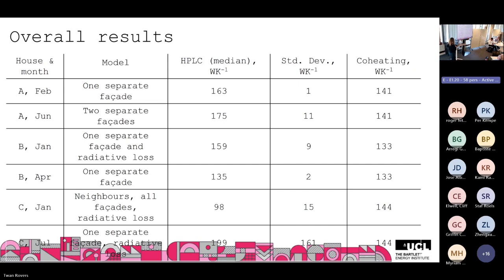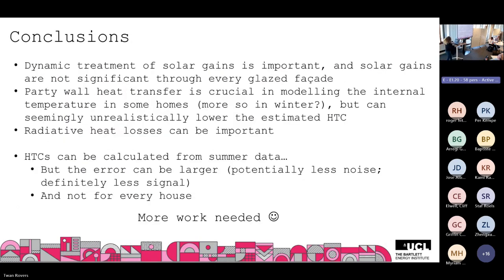So I'm on this slide now. It seems that dynamic, in particular solar gains, seems quite important, and it also allows you to simplify the model or highlight dominant facades or insignificant facades in terms of solar gains. Party wall heat transfer can be really crucial, but obviously this depends on the house.